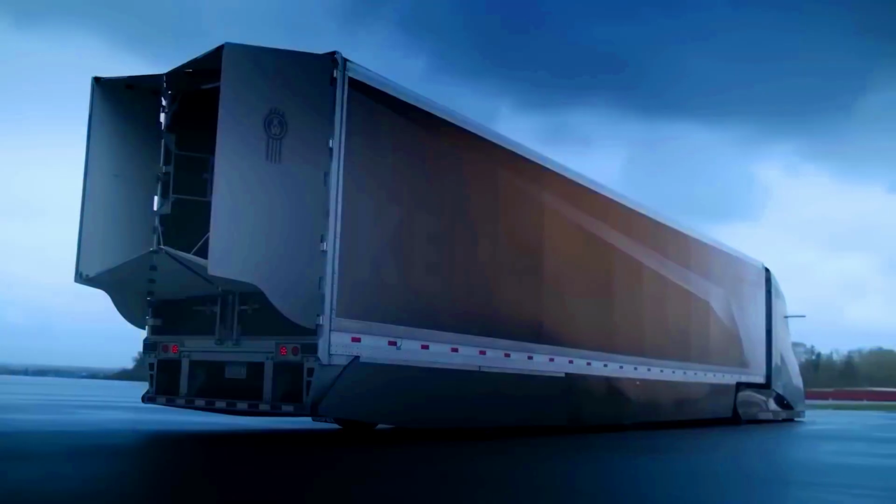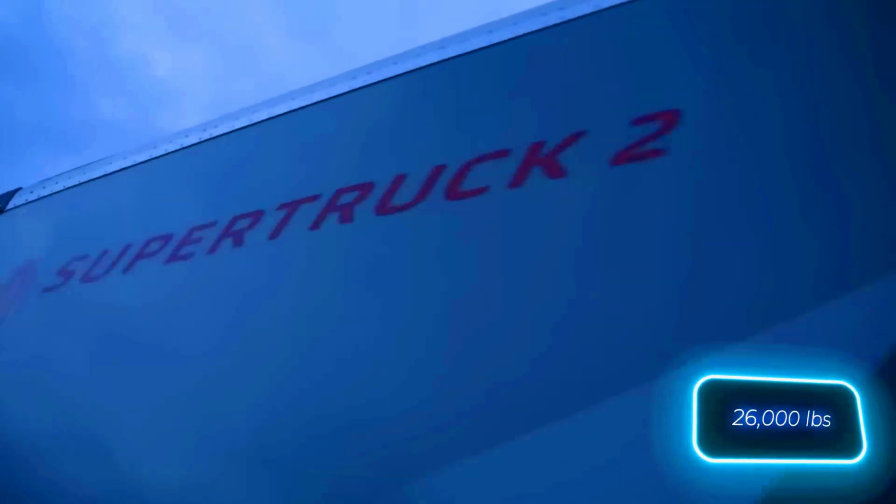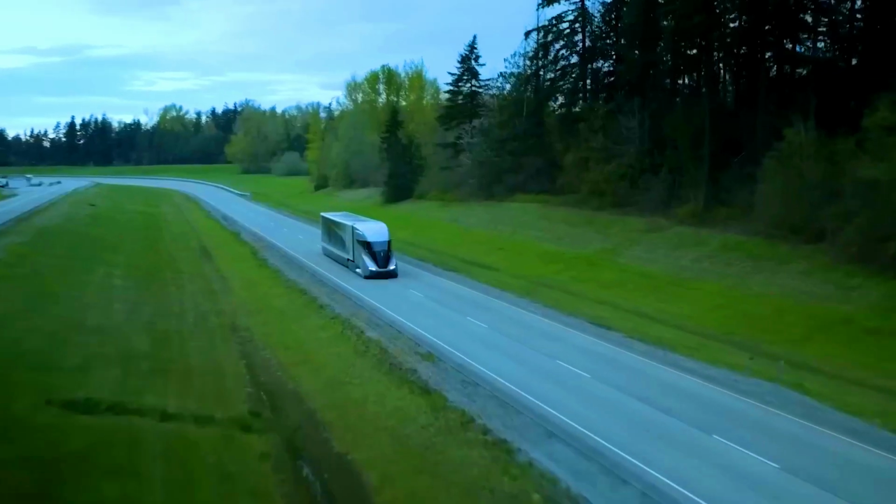As a result, even experts were surprised by its fuel efficiency of just 18.4 liters per 100 kilometers. Plus, the truck and trailer together weigh only 11,793 kilograms.